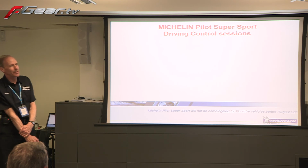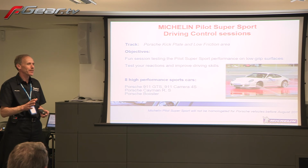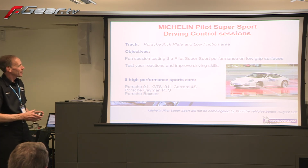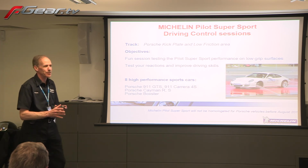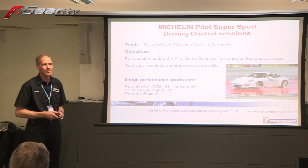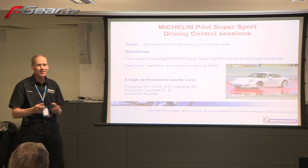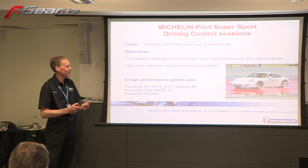Last session will be a real fun session, I think. It's the driving control sessions. So we'll be using the Porsche kick plate, which Gordon will explain a little bit about later on, and the low friction area. So the idea is just to see really how the Pilot Super Sport behaves on these low grip surfaces. You've got to test the vehicles, test the tyres, and also test your actions on these sort of circuits. So if you've already done the human performance, you'll be very tuned up, all ready to go out onto the tracks. You might not do it in that order, but it may help you in terms of your actions, just correcting the slides of the cars.